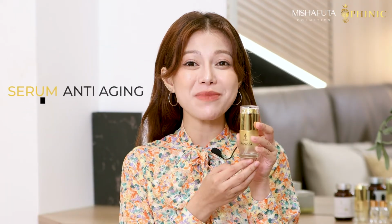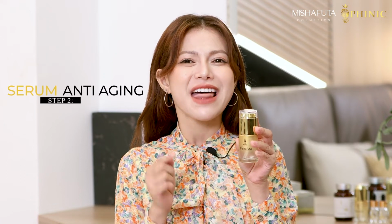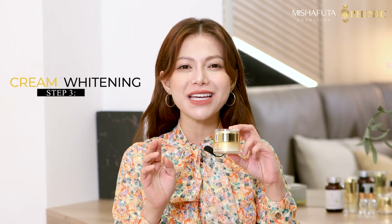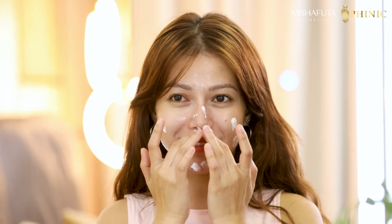Step 2 will be the Mishafuta Moisturizing Serum that provides necessary nutrients, limits the aging process, and makes the skin softer and healthier. Step 3 is the Mishafuta Skin Whitening Rejuvenation Cream with completely natural extracts that creates a skin barrier to protect the skin from external influences, making the skin bright, smooth, and even.